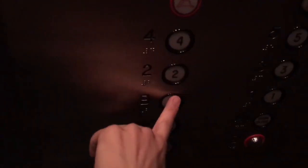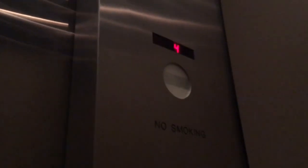All right. We will now go back down. Again, these are some awesome fast elevators. These are traditional fixtures. Here's your non-ADA phone. And here we are at the basement.